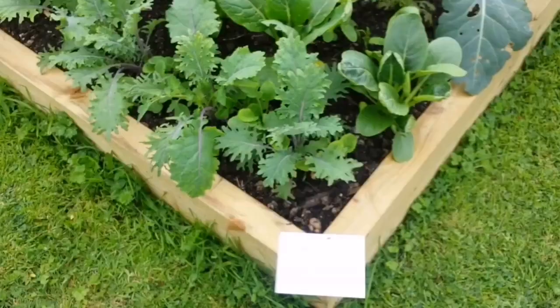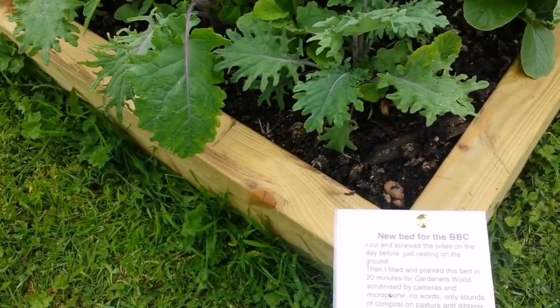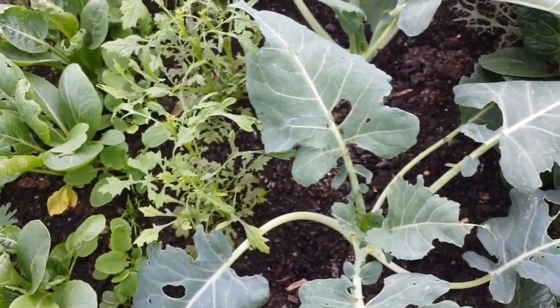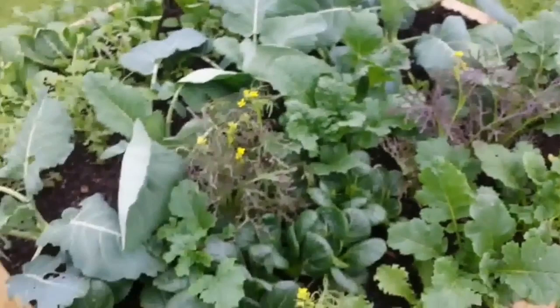This is a new bed that I made for the BBC. I cut and screwed the sides the day before, just resting on the ground, and topped it with compost, and then planted this for the BBC. I see radishes, pak choi, mustard, chili mustard, and I think this is broccoli, and some chili mustard again, and then pak choi again, it's kind of oriental leaves. So that's what you will see in the BBC.